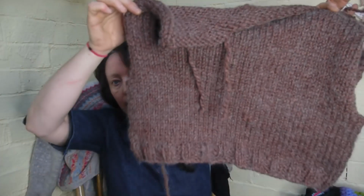Anyway, should we do work in progress first? I undid my tank top and decided to knit it again because it looked awful. I looked like I was auditioning for Princess Leia for Star Wars. Big shoulders and big bulky all over here. It just looked awful. So I've undone it and I've started again. So this is what I'm up to now so far. That's the back.